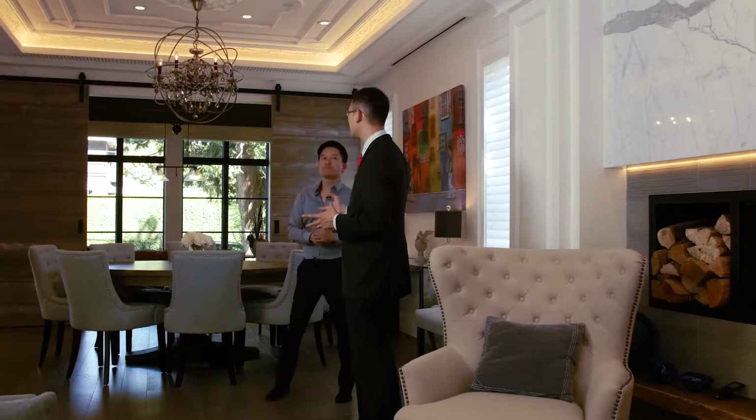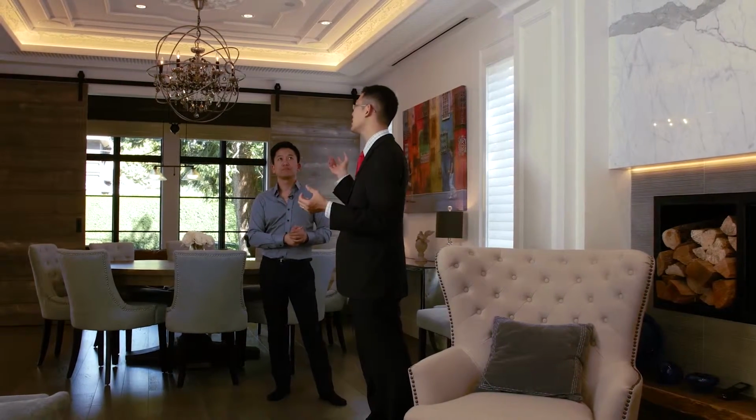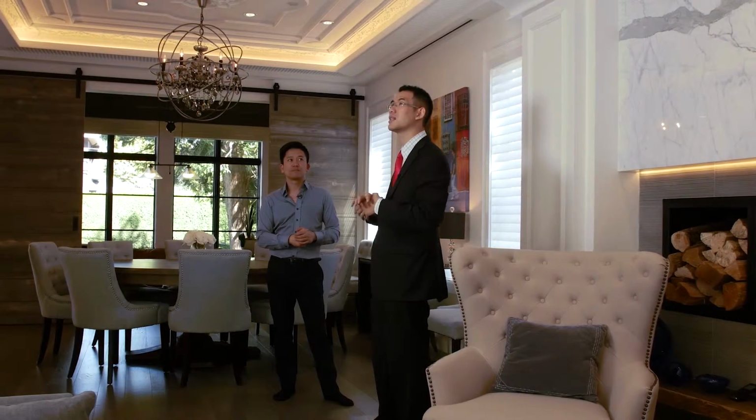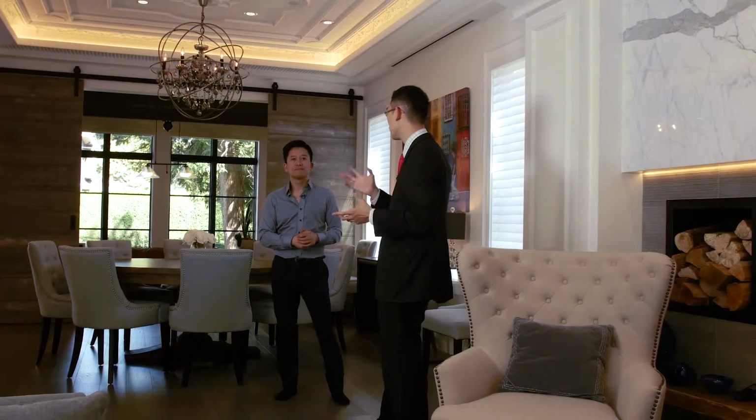Because I see in standard homes, they usually have a very consistent ceiling look all throughout. But I see that you have basically hand-picked every single room and made it very tailored accordingly.